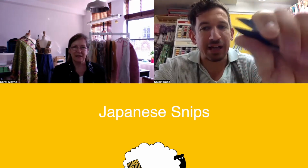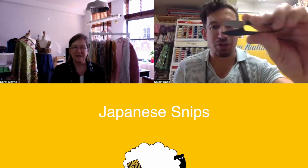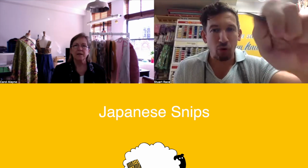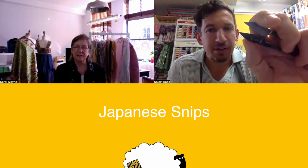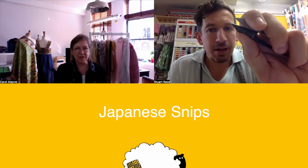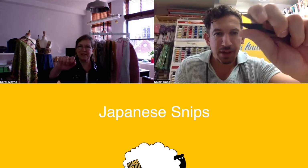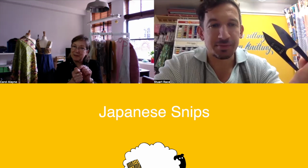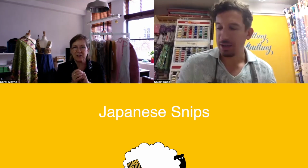I think, rather than how I thought I was going to do them, it's going to be more of a grip, almost like your thumb and your finger. That's right, that looks very good to me from here. That looks exactly what to do, because it's just for snipping thread and getting close in. If you have to clip something, like sometimes you clip into the point, they work very well for that too.